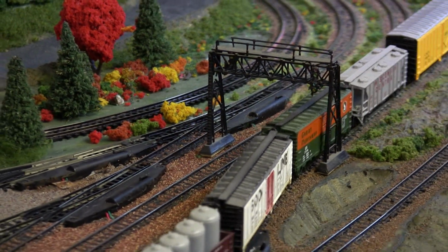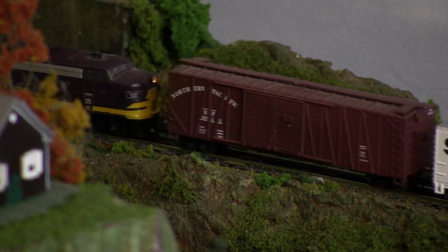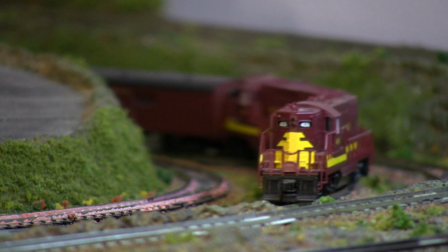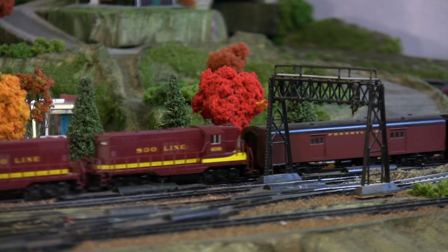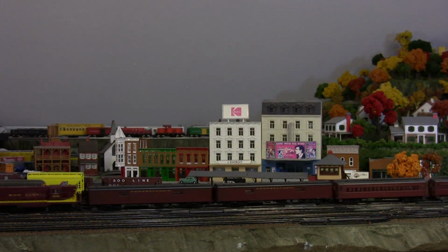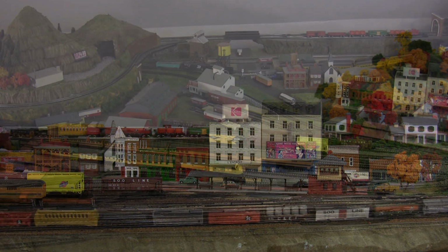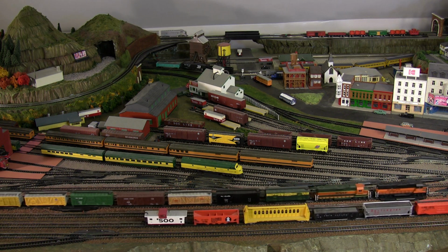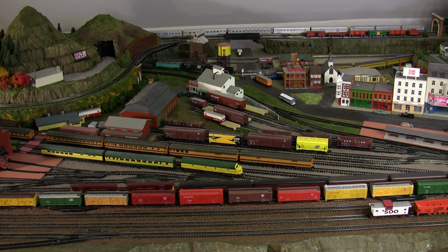A note about Model Power's all-metal frame and chassis. Because of their weight, these 2 engines have easily pulled a load of 30 cars up this steep grade. And the fourth and final consist includes 2 DCC Atlas GP9s fronting a 5-car passenger train on level grade. Now, here are all 4 trains running simultaneously. 7 DCC and 2 standard DC locomotives hauling a total of 42 cars quite efficiently from one single DCC feeder.